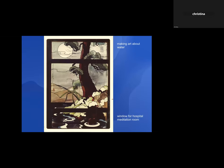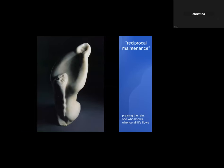The art that I made tended to be about water. I worked in a stained glass studio for a year after I finished my apprenticeship, and my design was chosen for a meditation room window in a hospital in San Francisco. This was it.